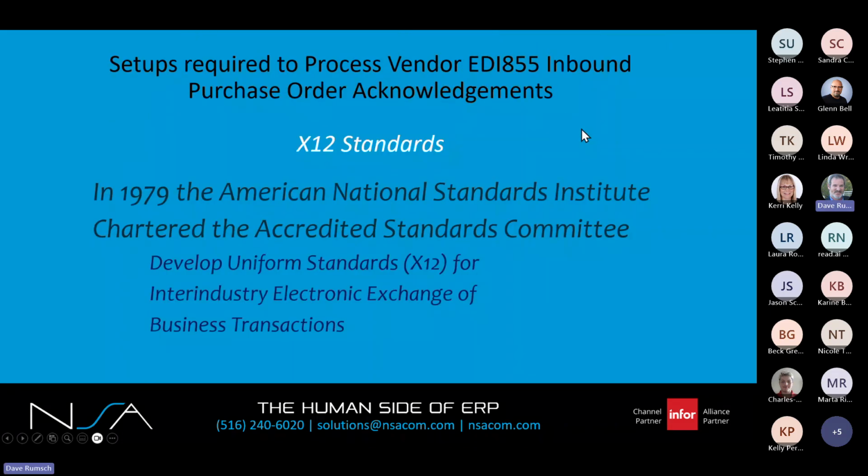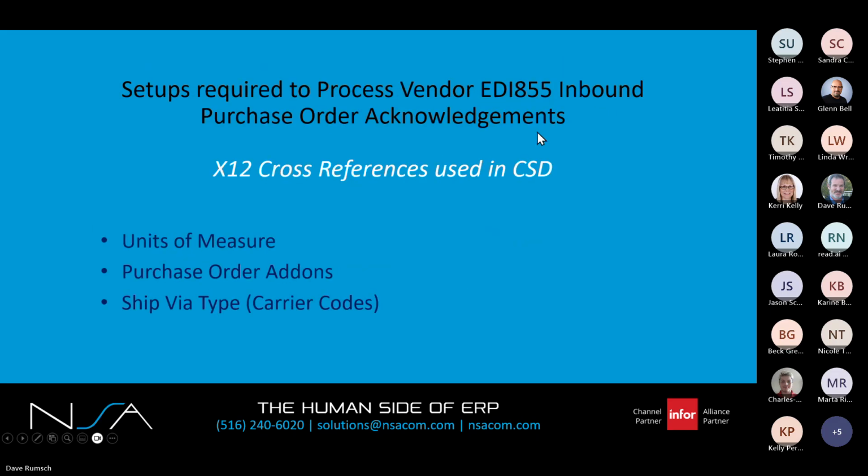Now let's talk about what's called X12 standards. In 1979, the American National Standards Institute chartered the Accredited Standards Committee to develop uniform X12, not an acronym, it's actually called X12, for inter-industry electronic exchange of business transactions. I'm going to focus on 3 of them that are used by inbound EDI acknowledgements: units of measure, purchase order add-ons, and ship via types or carrier codes.